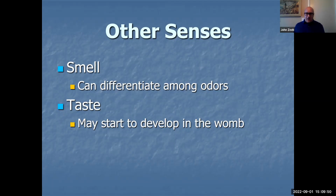taste buds. But we've also seen studies that as babies are getting closer to being born in the womb, they would swallow the amniotic fluid more when they've introduced a saccharin type flavor. So in other words, it's almost like they can taste that compared to when it doesn't have it, and they would prefer that. So I thought that was very interesting. So we certainly think that the sense of taste develops in the womb.